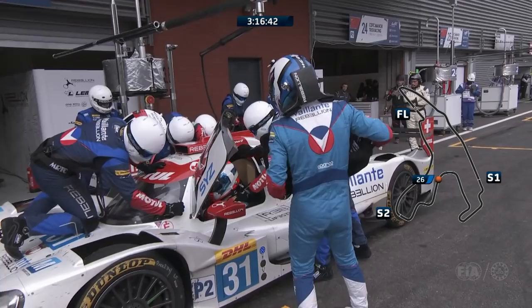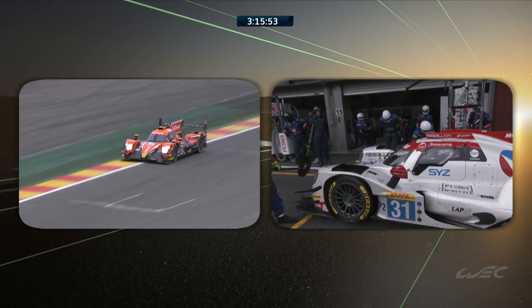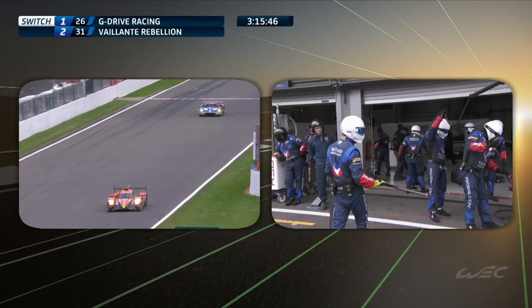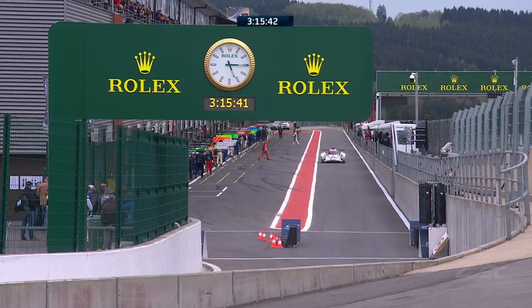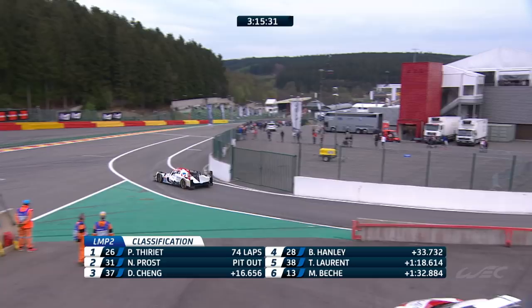Leader in LMP2, now the 31 car, Nico Prost, taking over from Julian Canal at Rebellion as they cycle through the pit stops, all the positions changing. And coming across the line, the number 26 G-Drive car, Pierre Thirier, will retake the lead at the stripe, and so he does, but the battle is still very much alive. Nico Prost, achingly slowly on the speed limiter down the pit lane, and now he can release the car out on track and begin the chase of Pierre Thirier.